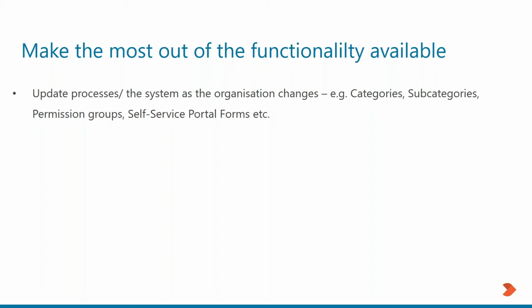So it could be that you've created all of the services and forms in your self-service portal, but again, as the organization changes and perhaps the services offered grow to support different areas, the forms and tiles aren't as relevant anymore. So having someone keep on top of checking what information is published out can ensure a consistent level of customer service. So having regular reviews scheduled as part of someone's role is a simple way to make sure that this gets done.